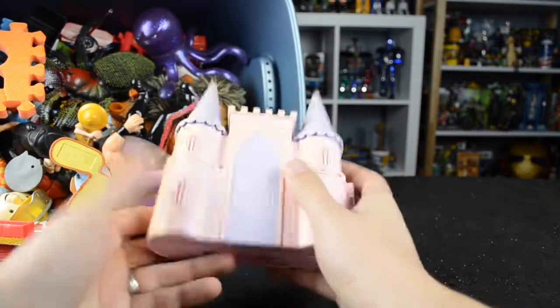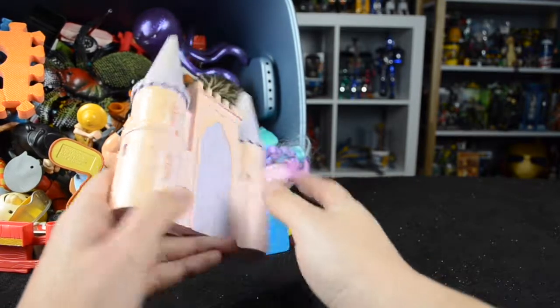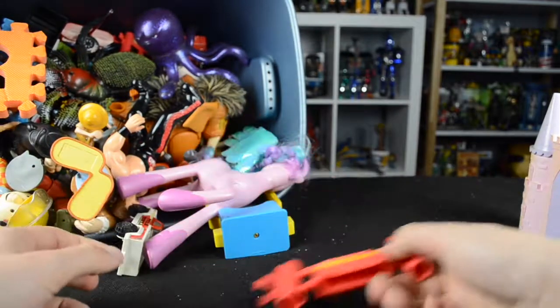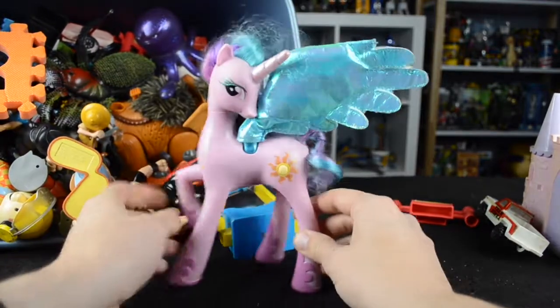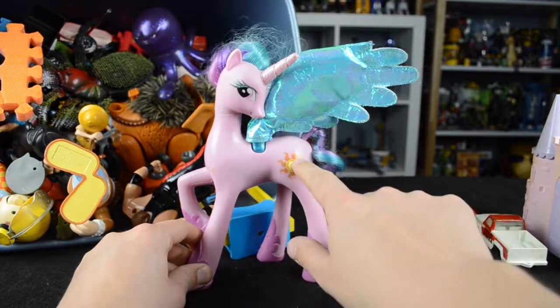So first we have what looks maybe like a Polly Pocket Castle by Mattel. It actually has a key on the side here that opens it up. I can't open this up, which is kind of funny, but hey, it is what it is. Here's a random toy. Here's a cheap die-cast truck. Next we have Princess Celestia. She makes noises, I think. No, she doesn't.